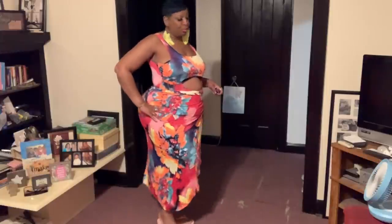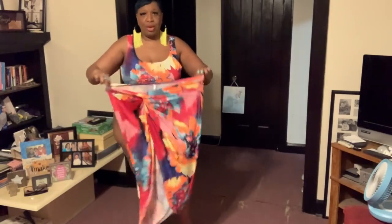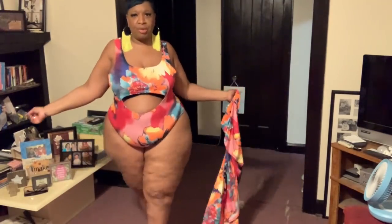All right, so here is another swimsuit that I wore on my trip back in February of 2020. And this is a cute swimsuit. It has, just so you see, it's all one piece. Take this off so you can see what you're working with here. So you get this skirt, okay? This comes apart, and then you get the swimsuit.